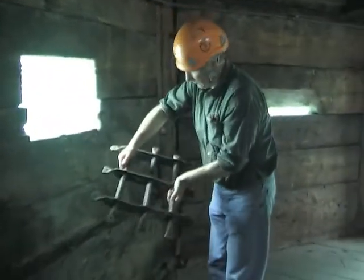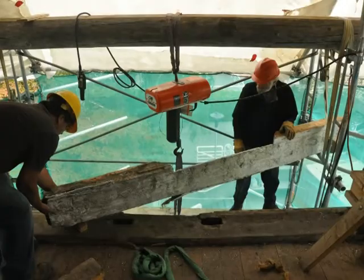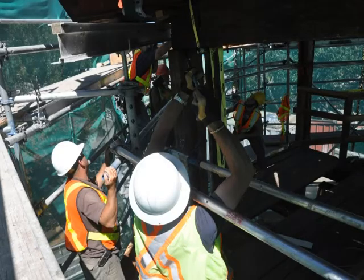During the next several weeks, construction crews will be removing the materials from the bastion, separating those that can be reused from those that must be repaired, until everything, including the roof and the floors, have been removed.